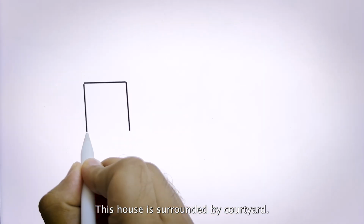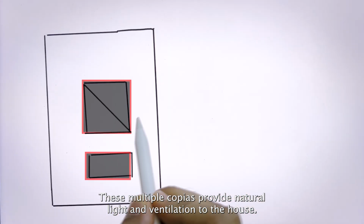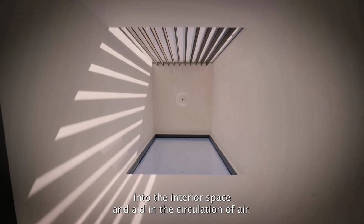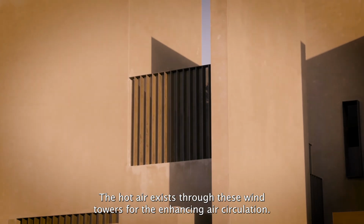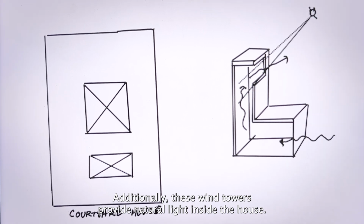This house is surrounded by courtyards. These multiple courtyards provide natural light and ventilation to the house, protecting it from direct sunlight and sandy winds. Wind towers have been added which allow natural light into the interior space and aid in the circulation of air. The hot air exits through these wind towers, further enhancing air circulation. Additionally, these wind towers provide natural light inside the house.